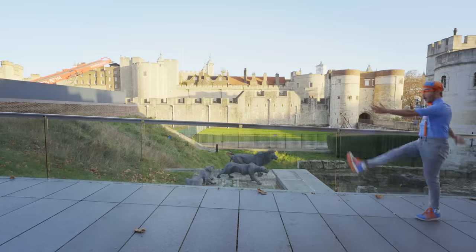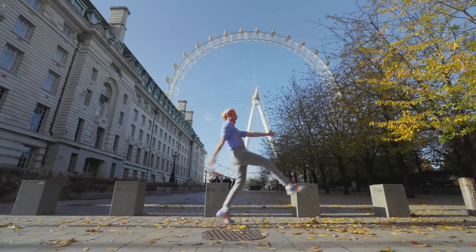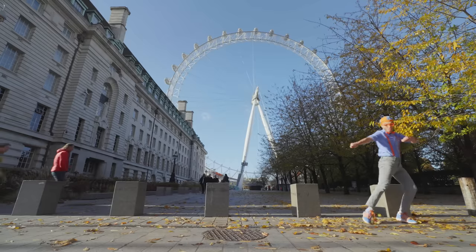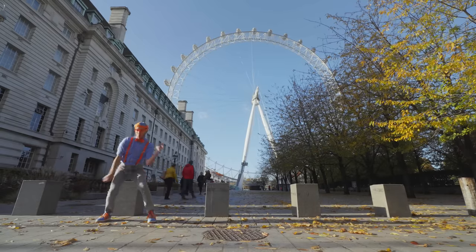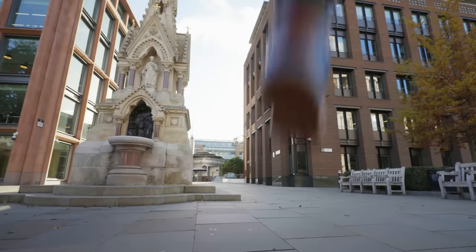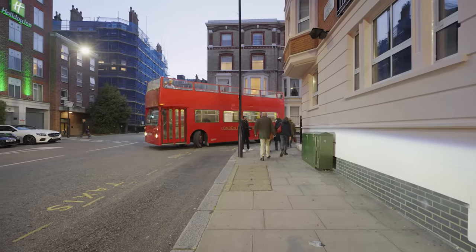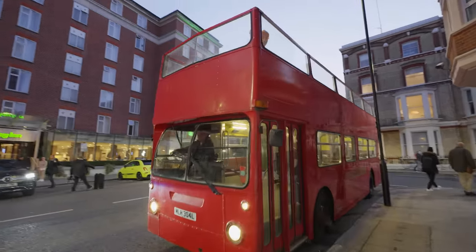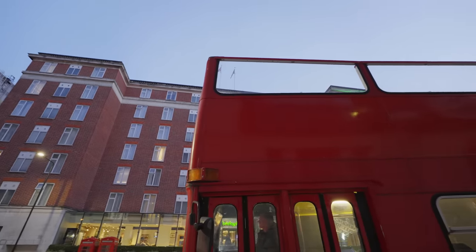From the top of the bus, see the London Eye in London town. The wheels on the bus go round and round through London town. Bye-bye, London. I'll be back soon.